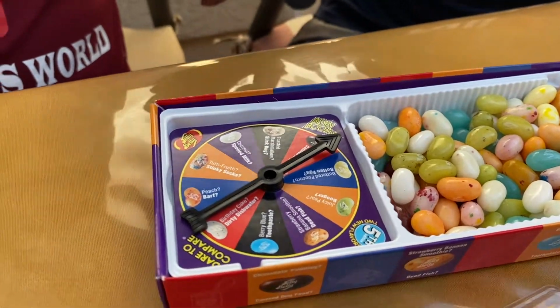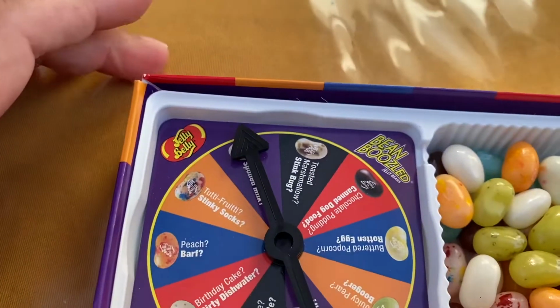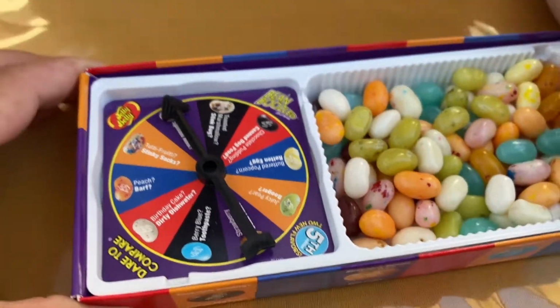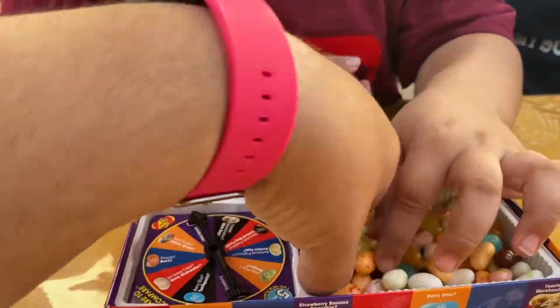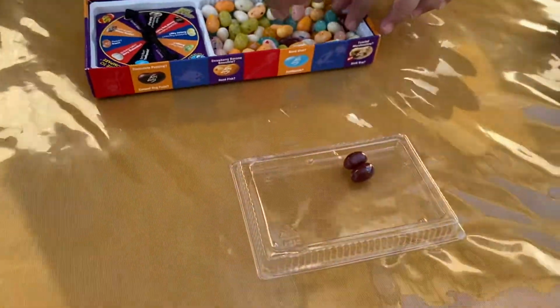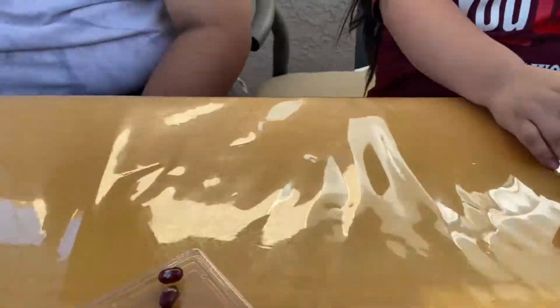It's on the red one. Or actually, it's right here. It's a black one. Chocolate pudding or canned dog food. Ew. It's this one. Actually, it's dark brown. It's not black. My bad. I like dog food. All right. So, Adrian, go ahead and pick one.